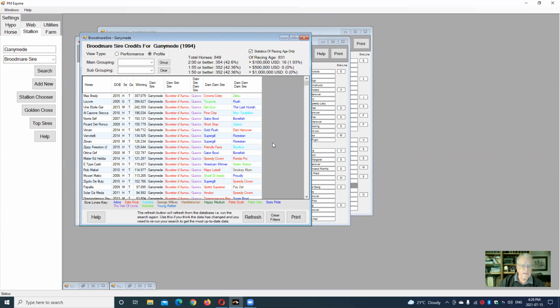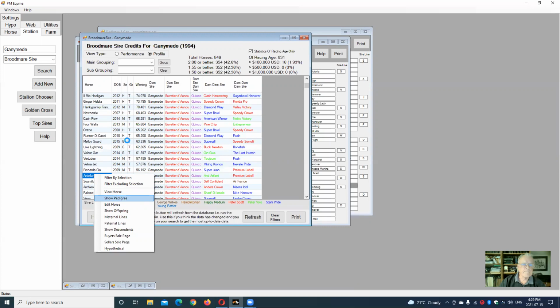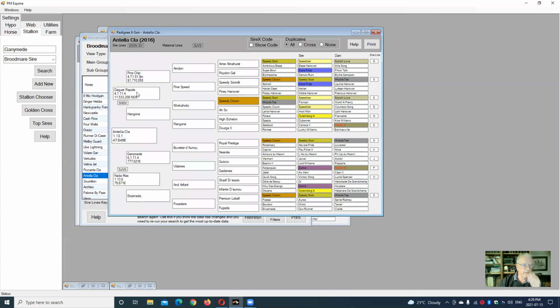Okay. And another one down here is Noble Victory Star Sprite, or the Blue Star Sprite, or Super Bowl usually. And there's one here, Antella, looks like an Italian there. This is by Daggett Rapide, pine chip. A Ganymede mare that is similar to yours in line situation, being Noble Victory Speedster here and Ganymede on top. This particular one had a connection with Speedy Crown across the pedigree.